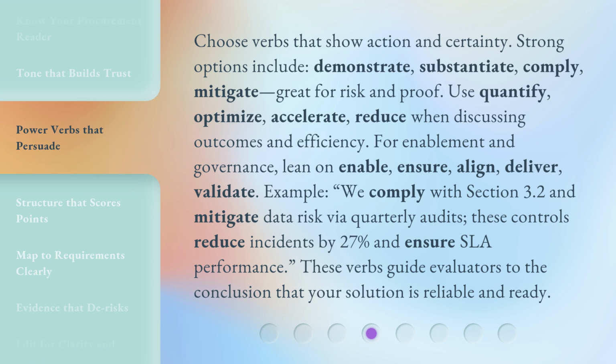For enablement and governance, lean on enable, ensure, align, deliver, validate. Example: we comply with Section 3.2 and mitigate data risk via quarterly audits. These controls reduce incidents by 27% and ensure SLA performance. These verbs guide evaluators to the conclusion that your solution is reliable and ready.